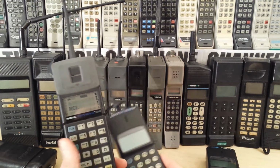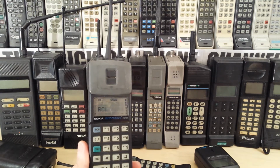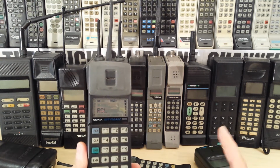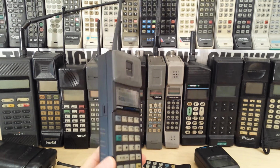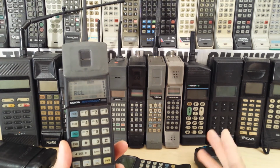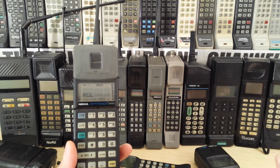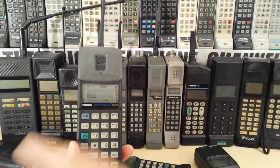But the 100 was the first in the Cityman range, and the Cityman range goes right the way up to, I think, 3,000 or even a 5,000. So there's a few different variants of Cityman, and some Citymans are only available in certain parts of the world, and others obviously in certain other parts of the world.